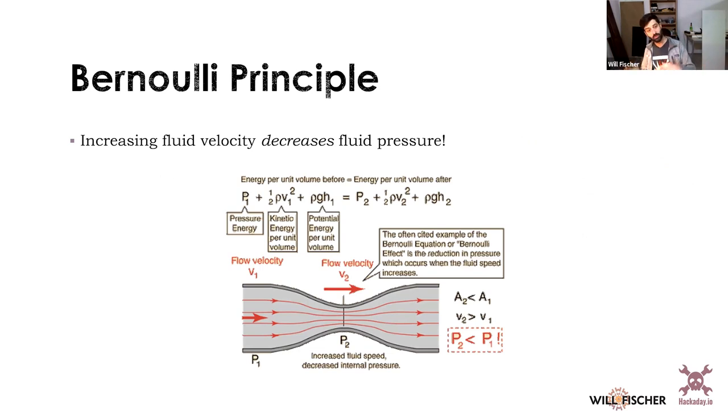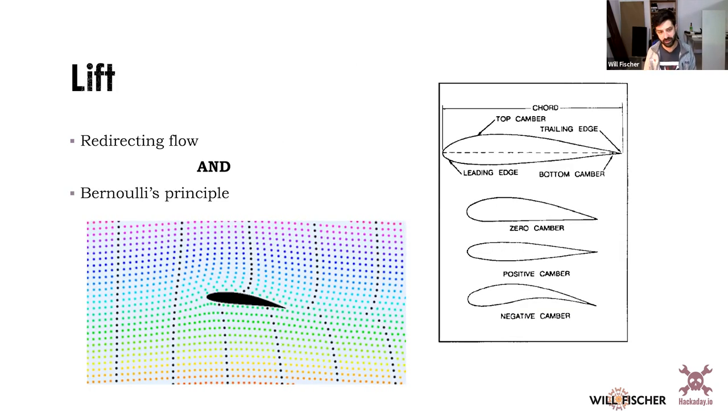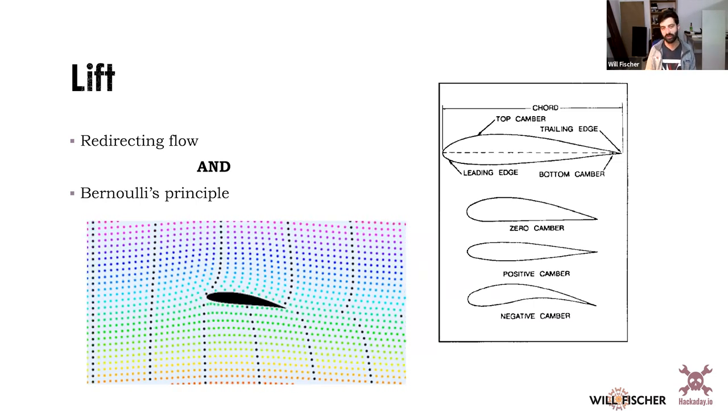I want to talk about the Bernoulli principle. That's the next one. And this is one that I find to be really counterintuitive. I still struggle with this a lot. And that is, increasing fluid velocity decreases fluid pressure. And this has some really neat applications that we'll talk about in a second. So basically you don't need to know the math part of it, but just know that this happens because it's one of the fundamental things about lift. And lift is just useful.